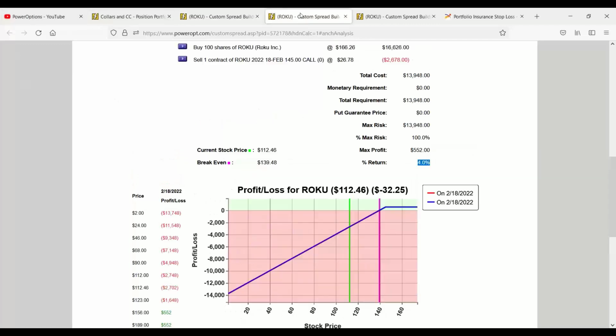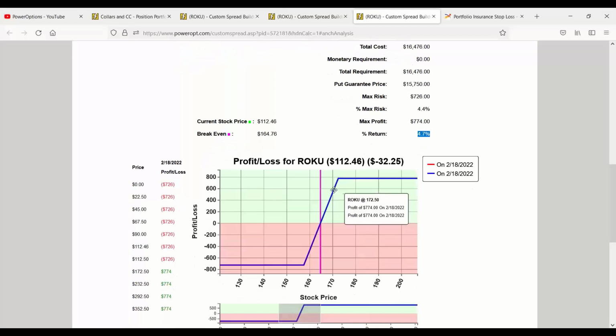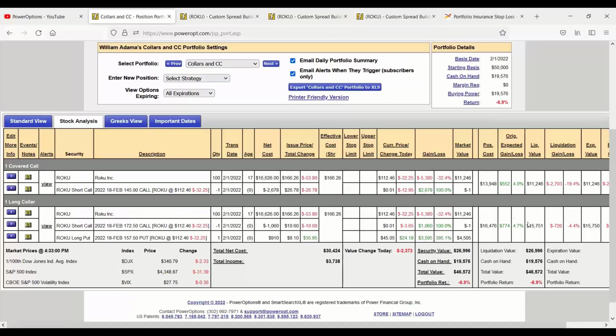The collar position started off with a reasonable return as well, but a lower probability of getting that max return. The stock needed to move up before you get assigned on that position. You've capped your risk to 4.4% in that case. You can't lose more than 4.4% on the position. And as I mentioned here, the hedge was kept in place with this unexpected move from Roku down 33%, whereas on the covered call, in this case, we're still losing about 19%. Not losing 33%, but we still are losing in that case.